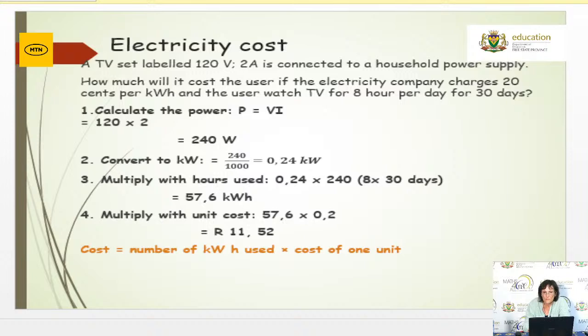So you first calculate the power. P is V times I, is 120 times 2, is 240 watt. Then convert it to kilowatt, divide it by 1,000, so it's 0.24 kilowatt, because we only pay for kilowatt hours. Multiply it with the hours used. It is 8 hours for 30 days, gives us 240 hours. And multiply the kilowatt with the hours, 0.24 multiplied with 240 gives us then 57.6 kilowatt hours. Then you can multiply it with the cost of 20 cents, and the final cost is 11 rand 52 cents. Cost, in other words, is the number of kilowatt hours used multiplied with the cost per kilowatt hour, will be your formula.